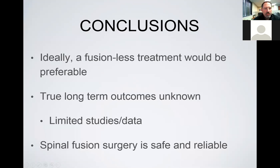So in conclusion, we would like a fusionless treatment. That would be preferable. You don't want to have spine surgery. I would not want my teenage daughter to have a scoliosis surgery. Nonetheless, the true long-term outcomes are really unknown in that we don't have, say, 30 or 40-year follow-up on the techniques that we are using, because the current, really modern techniques are only about 30 years old at this point. And in the end, spine surgery can be done very safely, very reliably, and still has definitely a place for treatment of scoliosis today. So thank you.